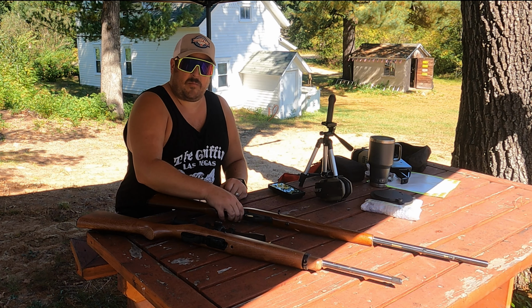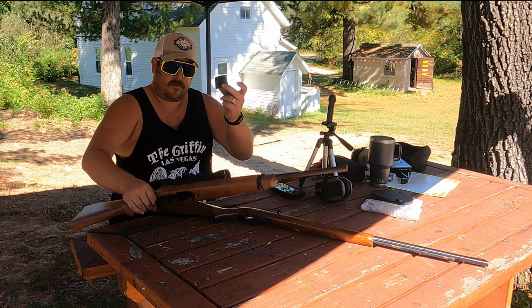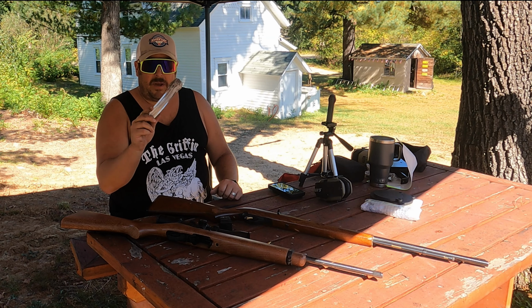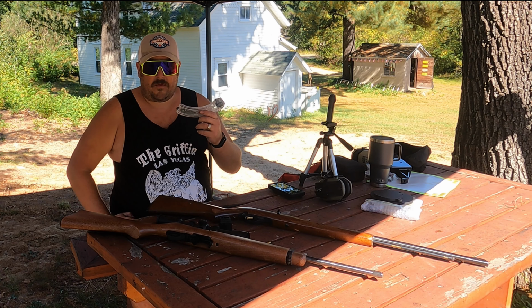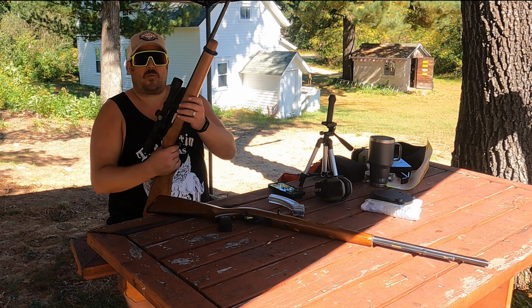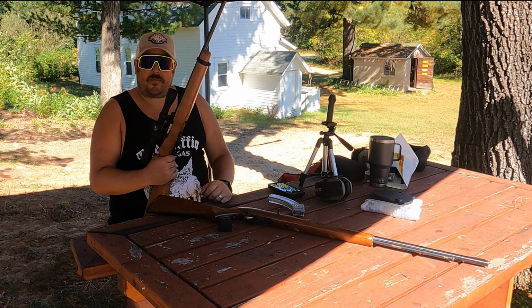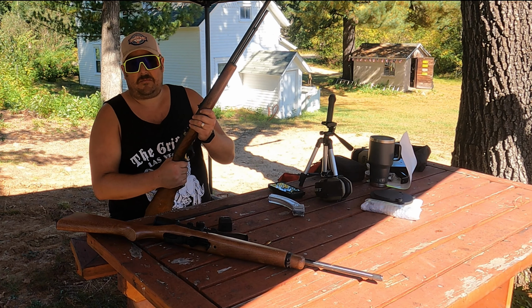But as time would have it, the Ruger 10/22 won out. And the reason is this right here. The fact that you have detachable magazines and high capacity magazines. This is an aftermarket 25 shot. I've got many different 25 shot magazines, but back in the 80s, you could buy a 50 round banana clip all day long for one of these. And that's, in my opinion, what made this the best-selling rifle and gave it the edge over the Marlin Model 60.